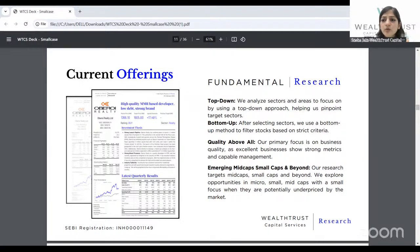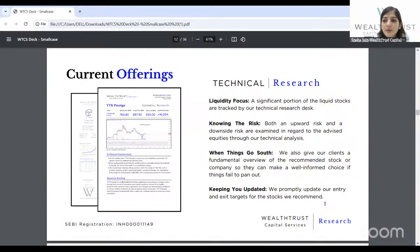We definitely do look at valuations also when it comes to the segment, but valuations on a relative basis, because it doesn't matter what the P/E of a firm is, as long as on a relative basis we find it attractive. So we definitely look at these factors during our fundamental research and strategies.